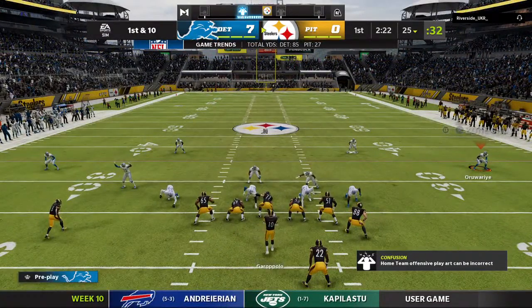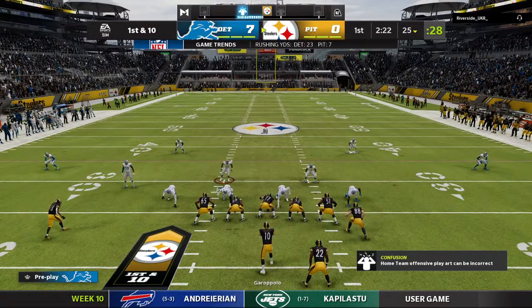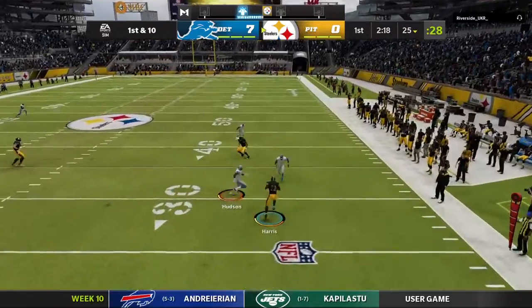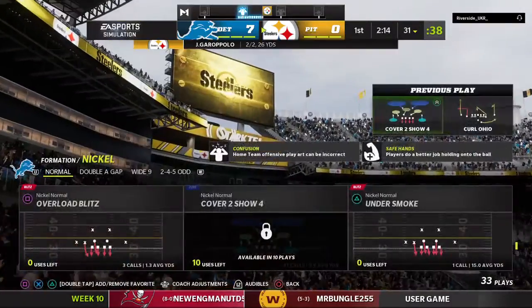The Steeler offense here about ready for their next drive. And you know, it's certainly a lot of football left to play. We're not into December yet, but right now where we stand, they're in first place in their division, looking really good and looking to be a threat come January.